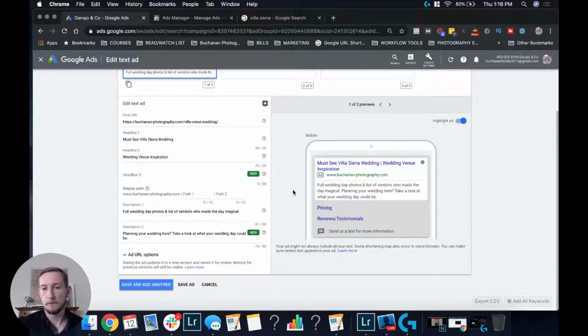So, must see Villa Sienna wedding venue inspiration. Inside you'll find full wedding day photos, a list of vendors who made the day magical. Planning your wedding here? Take a look at what your wedding day could be. So basically the way I'm positioning this is, hey, are you interested in seeing what a no-kidding wedding looks like here? If I were to go to a wedding venue website, I want to picture what this venue is all about. How do I envision my day? What's involved with planning? Is this a good spot for me to even spend my money?